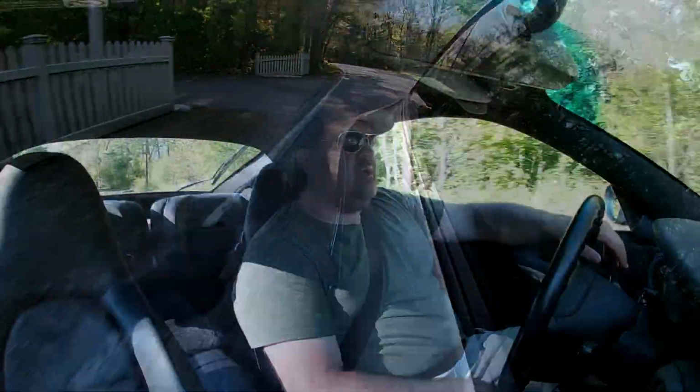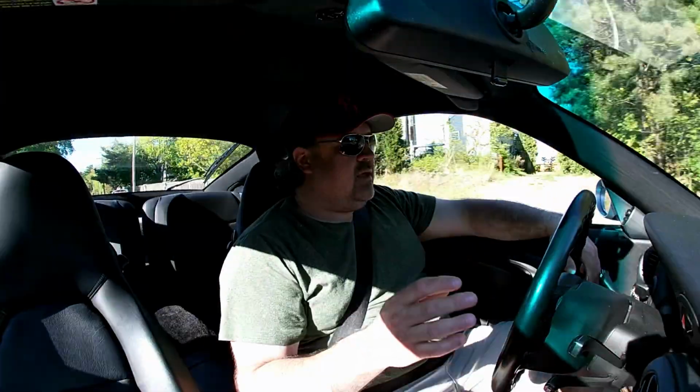I would definitely say that the suspension is in need of a refreshing. It's softer than I would like, and so far what I've done is I changed the front sway bar links on this, and I've had to replace the rear toe arms in the back, because both the ball joints are bad, and the front sway bar links, just the joints in there are bad.